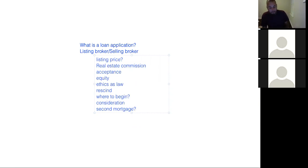Second mortgage. So, we haven't even got the first mortgage yet. We're talking about the second mortgage. But lenders have these techniques where they can do second mortgages. And it may sound crazy, but there's a lot of good reasons to do this.